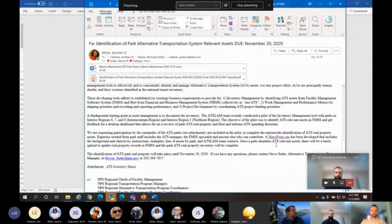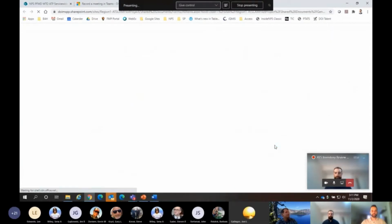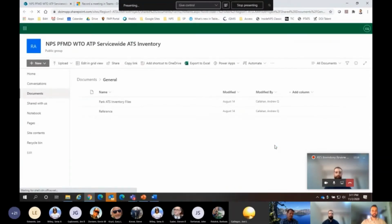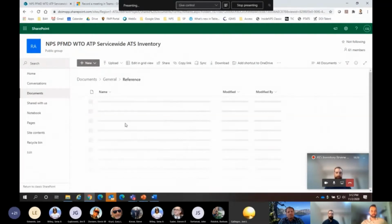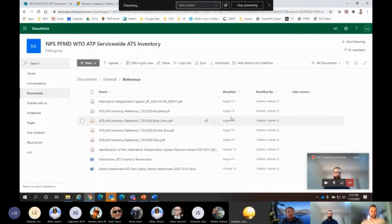All right, so with that, the first step is following the link provided in the email itself. Clicking through there will take you to the SharePoint site. Again, this is the repository for all the files needed for this effort. And you'll see two folders available here, a reference folder, as well as a folder for the inventory files. So the reference folder includes a copy of all the resources and files that you might need for this effort. So if you're ever looking for something, it should be posted here.